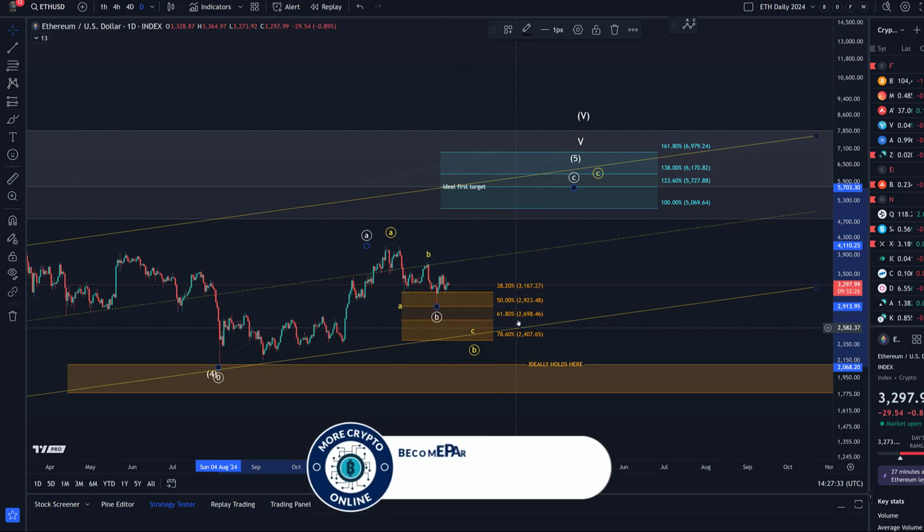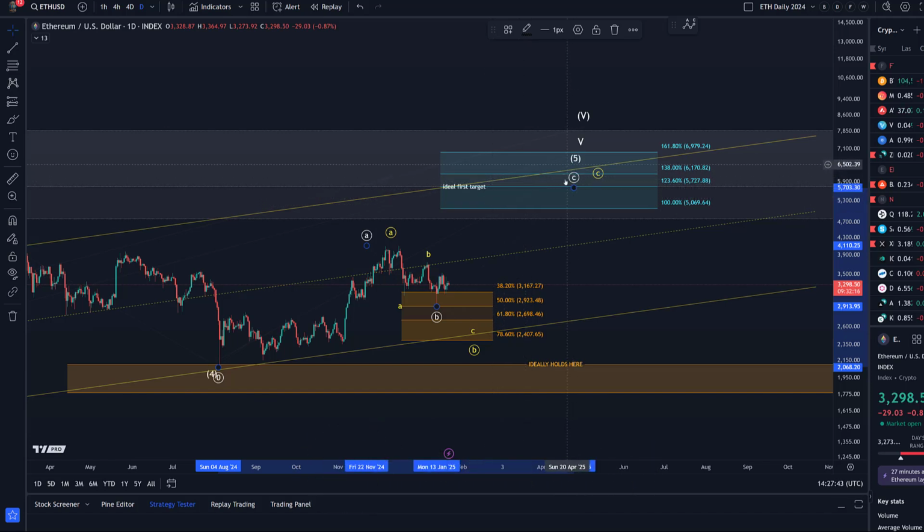So bigger picture, the idea is the market should move medium term towards 5,720, and then possibly, maybe in Q1 at some point, form a top and start a large correction. That's at least the current thesis. That can change, but this is the assessment based on what we see in the current structures. Now, if a C wave starts from here, the 5,720 level would be a first ideal target.